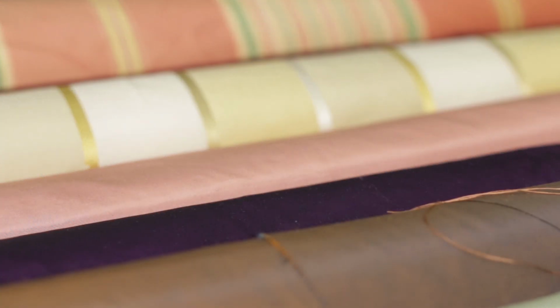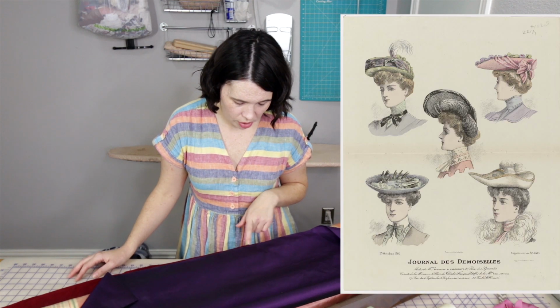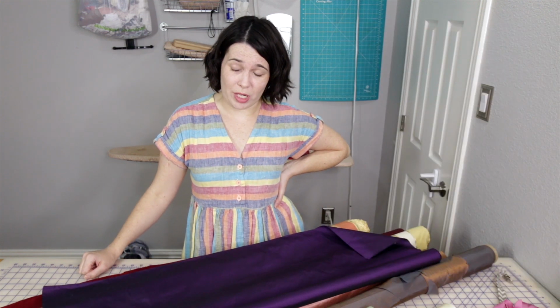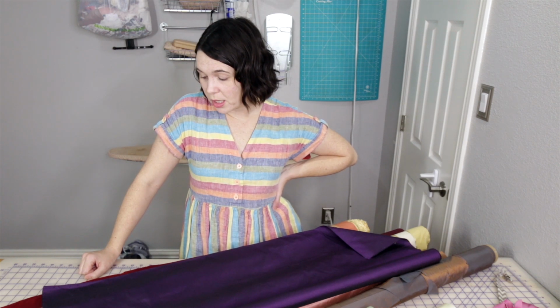Then I have a couple short pieces of yardage, like this purple taffeta. It's purple and black shot. And I originally bought it to make an Edwardian hat, but now I don't think I'm gonna do that. I don't think it really goes with any of my Edwardian plans. So I only have a yard, and if you have any good ideas of what I could do, let me know in the comments.